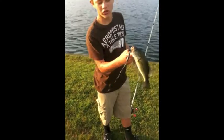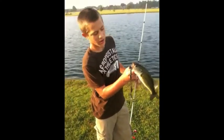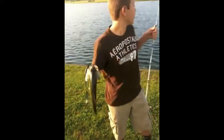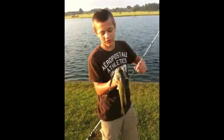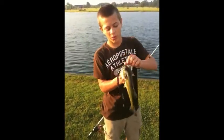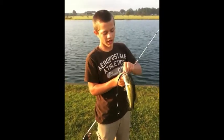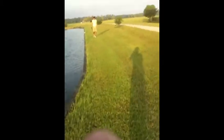On a 15-inch June bug C-Mac, Carolina rigged, we're throwing it out there and catching fish. So we'll get back to you guys. We caught a couple more bites. I caught another fish besides this one. You can get it on camera though. So we'll get back to you guys.